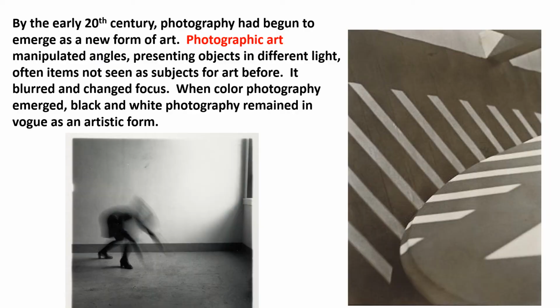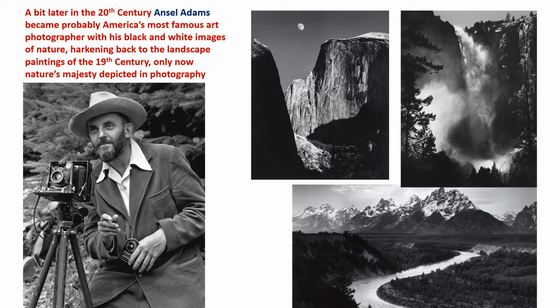By the early 20th century, photography had begun to emerge as a new form of art. Photographic art manipulated angles, presenting objects in different light, often items not seen as subjects for art before. It blurred and changed focus. When color photography emerged, black and white photography remained in vogue as an artistic form. A bit later in the 20th century, Ansel Adams became probably America's most famous art photographer with his black and white images of nature, harkening back to the landscape paintings of the 19th century, only now nature's majesty depicted in photography.